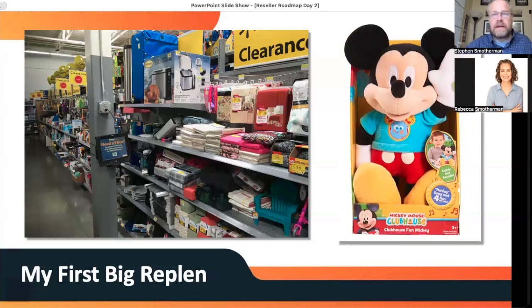So I thought, wait a minute, it's profitable at what I think is the regular price. So I go up and down the toy aisle. I find the Mickey Mouse, and there were about seven of these Mickey Mouse singing plush toys in the full price, regular price toy aisle, and it was selling on Amazon for $40. So even after fees, I was making a nice profit. I could pay 16.97, and I decided to get all seven of them.